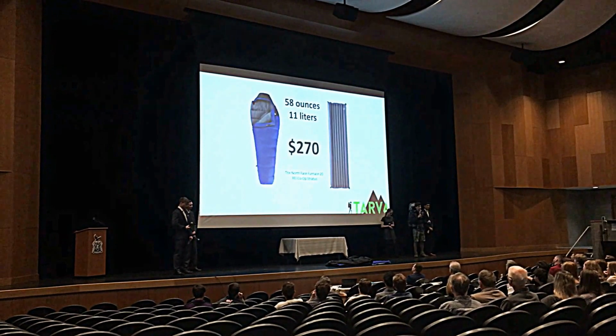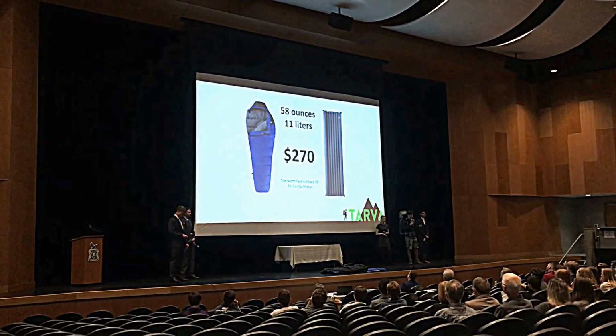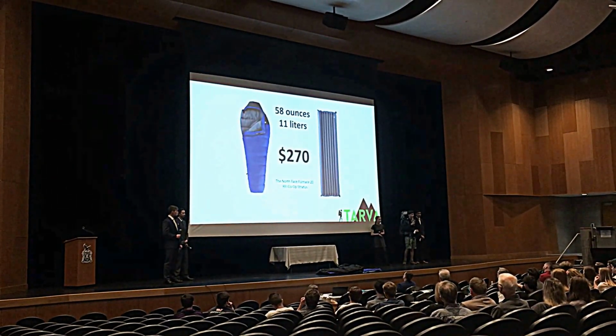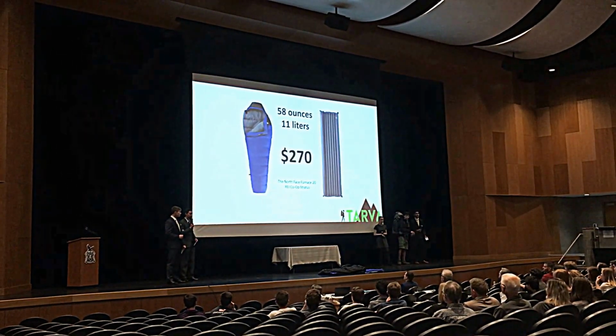While it makes your wallet more comfortable, you're worried your bag might be strained with the extra size and weight in an already overstuffed backpack. If only there was a light, compact, and inexpensive solution to my problem. Antonio isn't the only one having this problem.